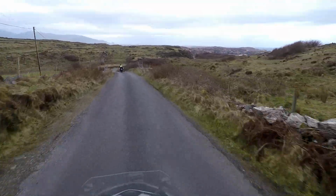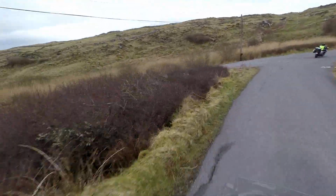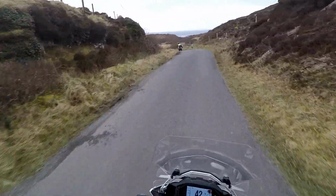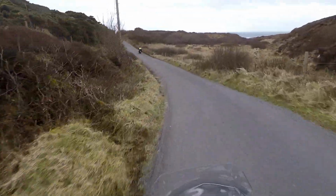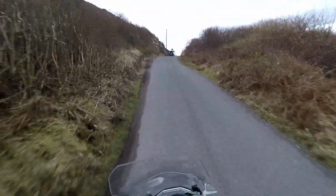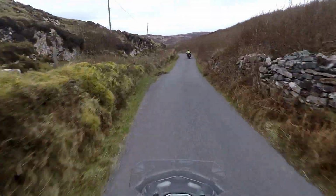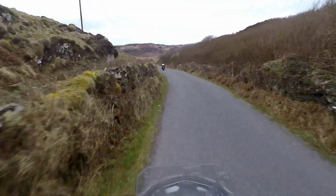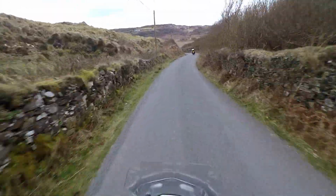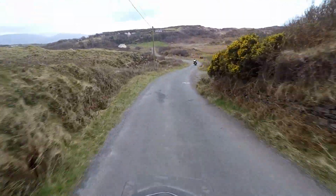Look at that. Oh, yeah. These roads are just fantastic. Not fast now. Just great. I'm not too sure I'd want to do them on a big sports tourer or tourer. You know, this bike is a touring bike, really. But I think I'm making full use of my suspension on this route.